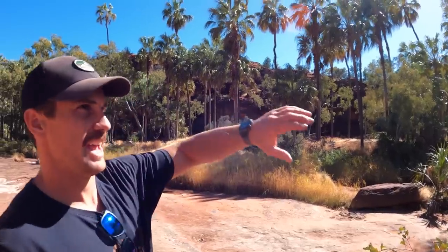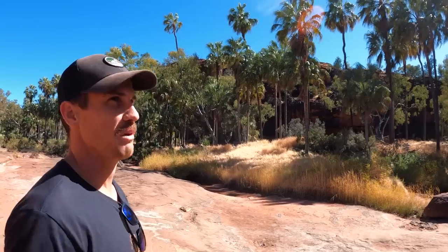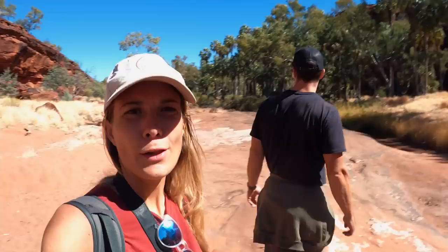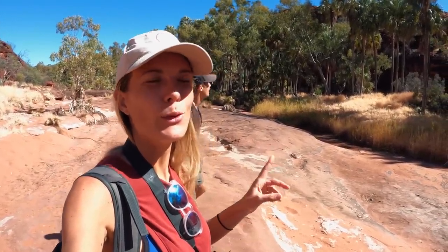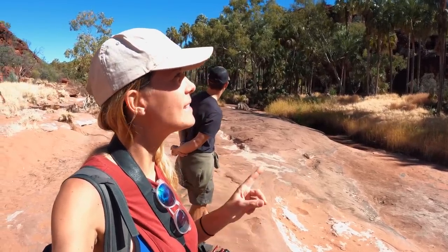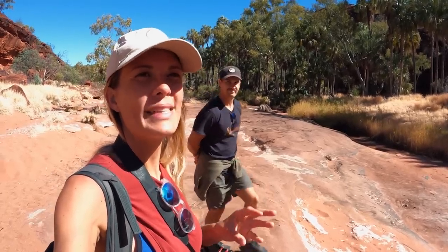It's just incredible that every single cabbage palm tree has this backdrop of beautiful red rock that you don't see anywhere else other than Central Australia. The only place that we've actually seen palm trees in our travels in Australia was in the Kimberley around Purnululu National Park, the Bungle Bungle, which is quite a similar vibe. But we both think that this is actually even more spectacular.